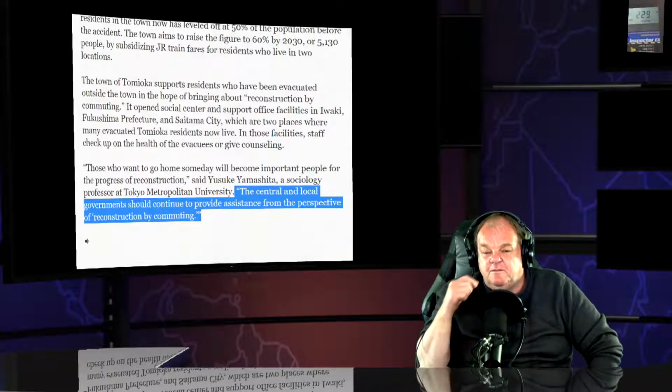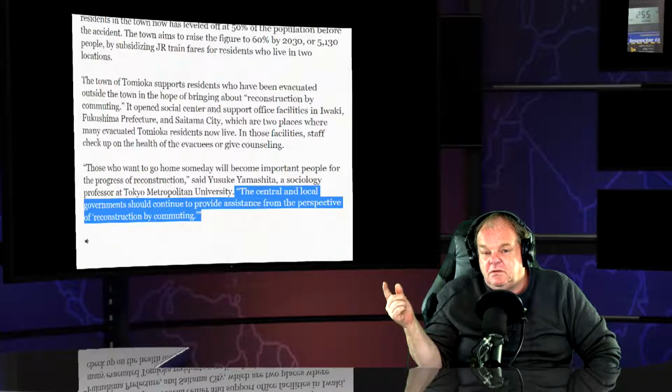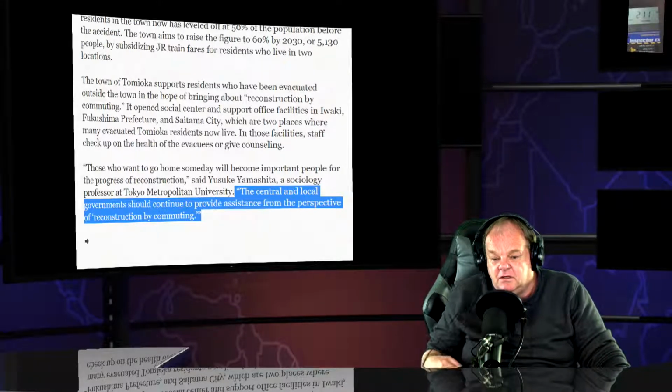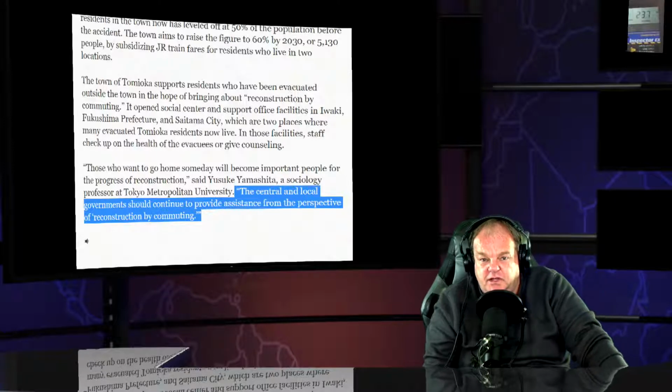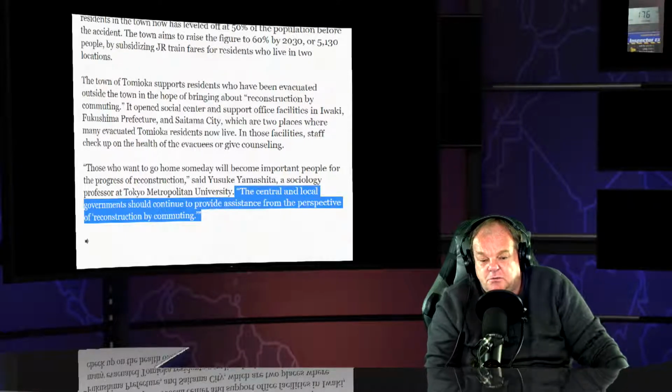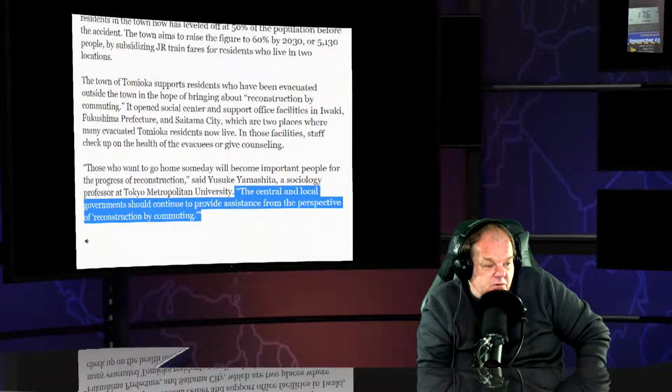Well, first off, if the truth came out, the nuclear industry would die immediately, what they're actually doing. The nuclear industry can't survive with the truth. If you shine a light on the nuclear industry, all the rats will scurry immediately into dark corners. Should continue to provide, and it's all rats for some reason. That's all we ever come across. It's too bad. They ruined it for the planet, for everybody and all the species. For the perspective of reconstruction by commuting.